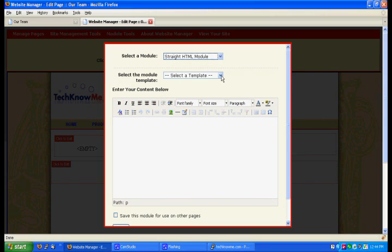Now the next thing you have to do is select a template. Because we want you to have as much control as possible over the look and feel, there are multiple templates you can choose. The template choices you have depend upon the design of your site. For this site design, we have two different templates for straight HTML. We have the default template, which basically just shows the content we enter as is, and we have the rounded box warm, which creates a nice rounded box background. I'll show you that one in a minute. For the body of the page, we're going to go with the default template.